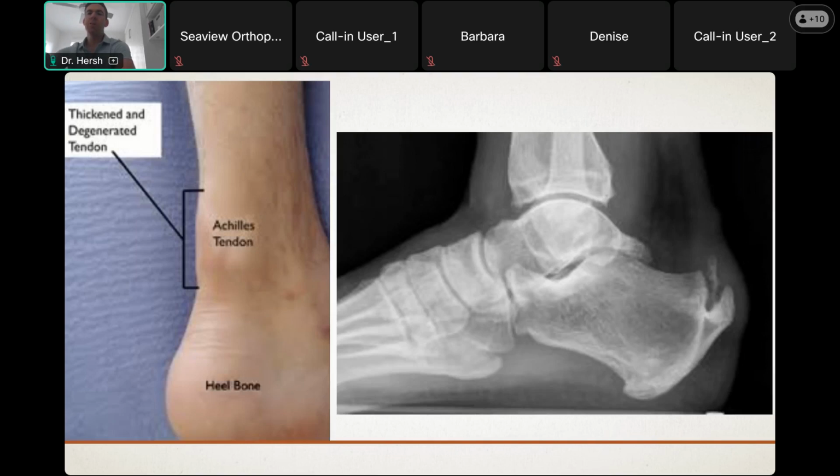There's a good image because it shows on the left Achilles tendinosis, which is the thickening. We can actually see the tendons bulging there. And then on the right, this person has a giant heel spur. So we talked about heel spurs 2 times now, one on the bottom down there, one on the back. The problem with the ones on the back is they don't do well.